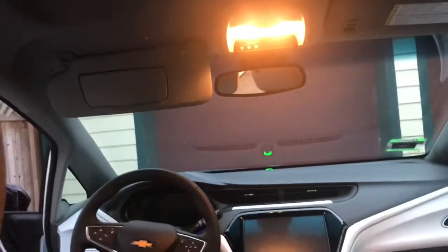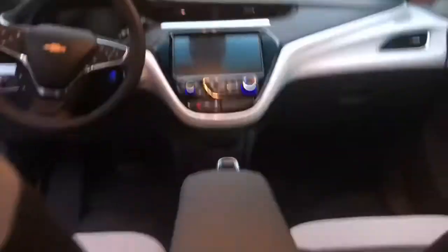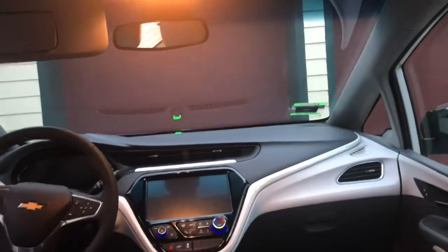However, when you're sitting in the back of the Chevrolet Bolt, it is more comparable to an SUV, honestly, like a Subaru, because you're so high up, you can see everything, and hell, it actually makes the middle seat of the car interesting, and I like that.